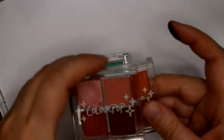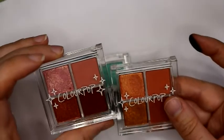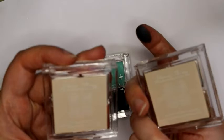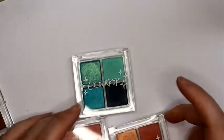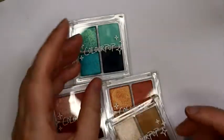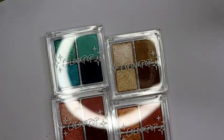Like I said, I'm not certain that this one is called Shellbound and this one is Sure Thing. They both have the Sure Thing sticker on them. So that's kind of weird, but anyway. That's those, and then this one was pretty Beachy Keen. Whoa. Pretty super basic, but they have been doing a lot of neutral palettes lately, so not surprised that they did another little quad.